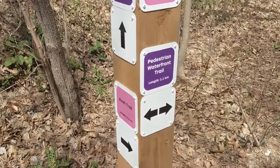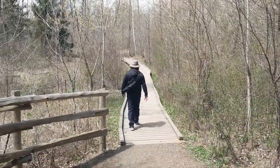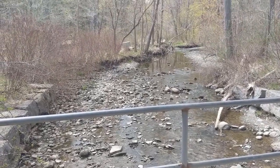All the boardwalks around the marsh have been built so that the natural areas remain undisturbed and so that we can easily enjoy these beautiful natural surroundings.